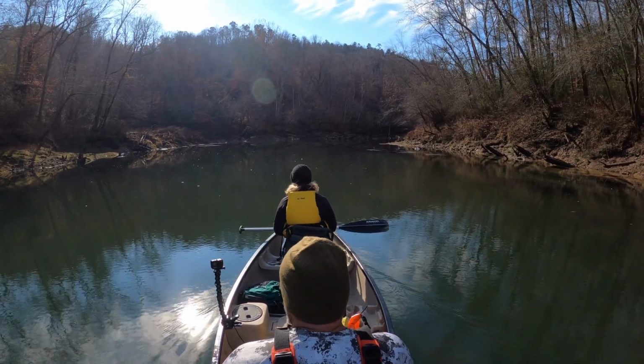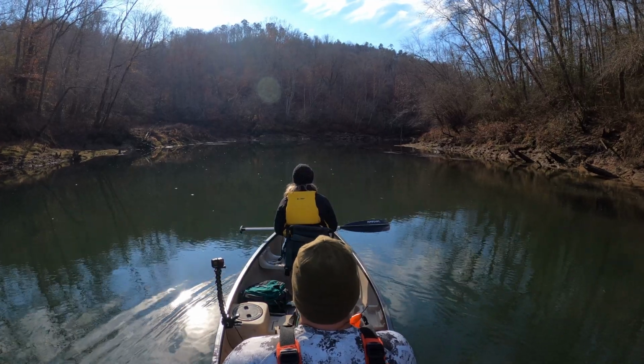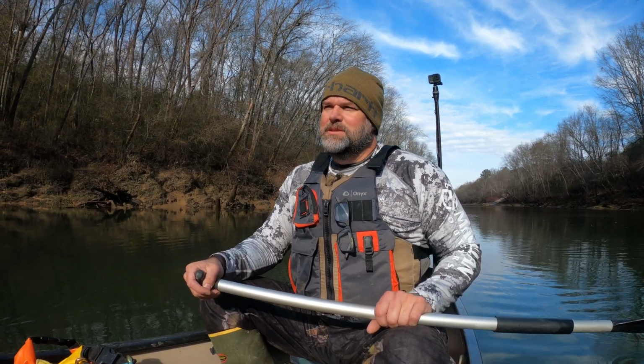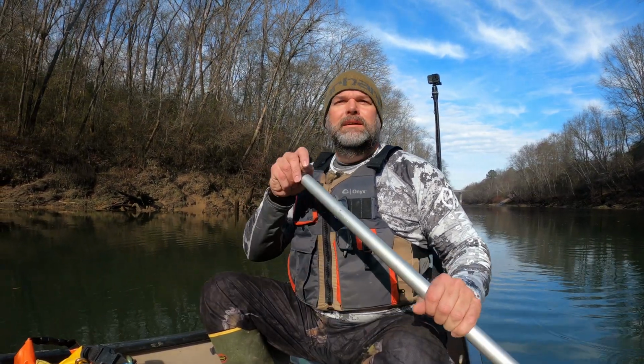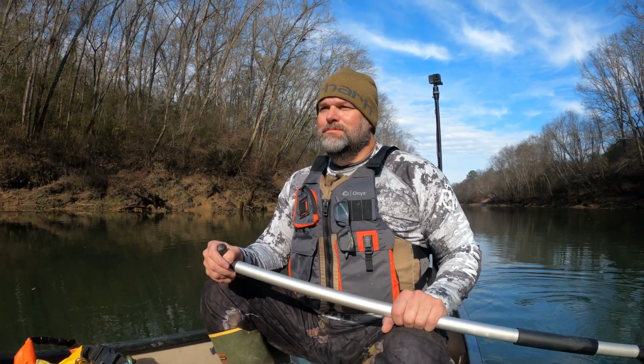I've got the GPS on it, so we'll see what that says. Done it several times before, and I think it's somewhere around 11. It's a pretty good trip. But it's a beautiful morning. It's a little after 10. We just put on the water. It's about 45 degrees. It's a little cool, but the sun's out for the time being. It feels good, and we're bundled up. We got some layers, so we're ready.